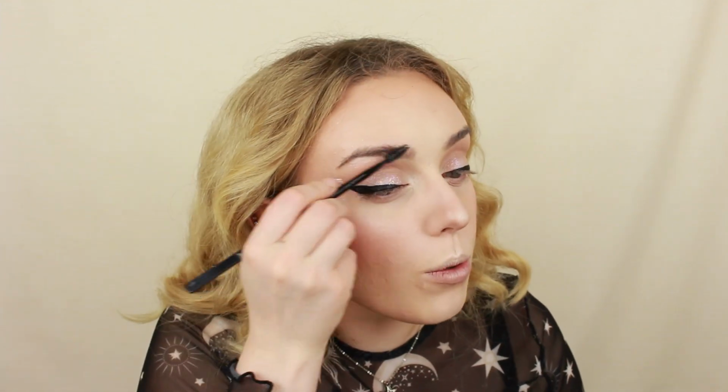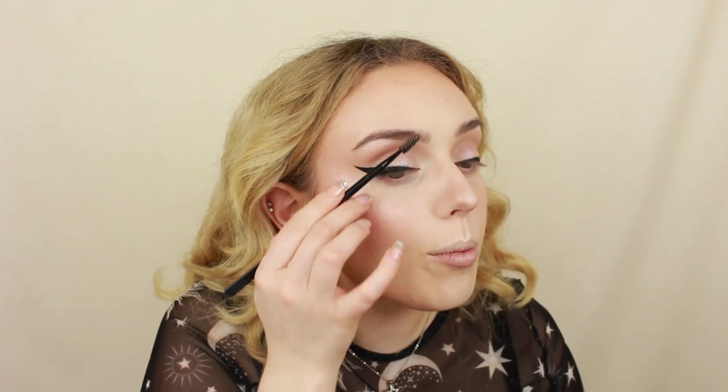I still need to do mascara, but I need to let the liner dry down first because I'm going to curl my lashes, so I don't want the curler to remove any of the product. So in the meantime, I'm going to do my brows. They are looking a little bit powdery, so I'm just going to grab a spoolie and try and get rid of any product.